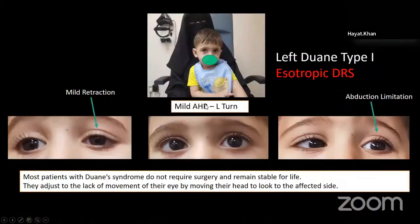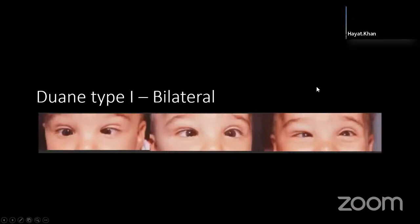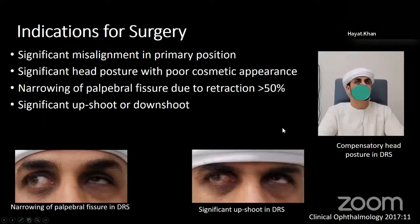Now, going further, sometimes surgery is not needed if there is only very mild retraction and the abduction is very limited. So we sometimes leave the patients and there is no need to do the surgery. While sometimes you'll see the condition is bilateral. This is a type 1 bilateral Duane syndrome, and in these cases, definitely you would like to operate.